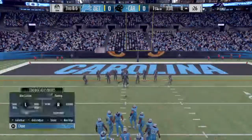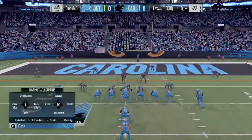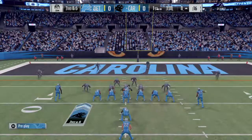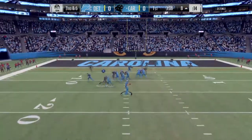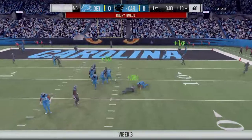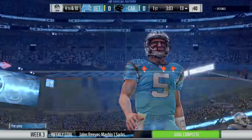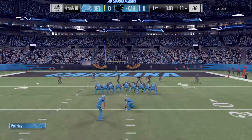Eighth play of this opening drive coming up. This is third down. Here we go now. Boom, landed. Stanton. Sacked back at the 13-yard line. Oh, and after the sack, he's still down on the field. While the trainers take a look, we'll step aside.